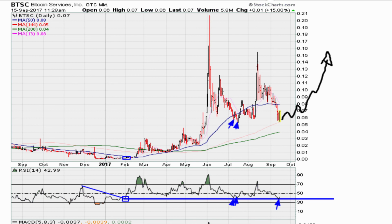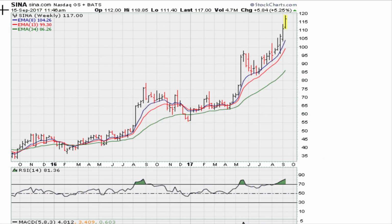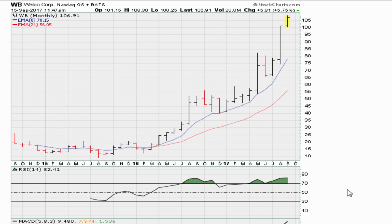Let's switch gears again. Take a look at WB. If you're not aware, this has been one of the best performing stocks over the last 12 months. It's in the internet commerce space, I believe. The other one is SINA. Strong moving charts. In fact, if you take a look at the monthly charts, they're even prettier. It's a monthly chart view for SINA. WB has also been on the leadership. And I believe we can even add one more, which is BABA.